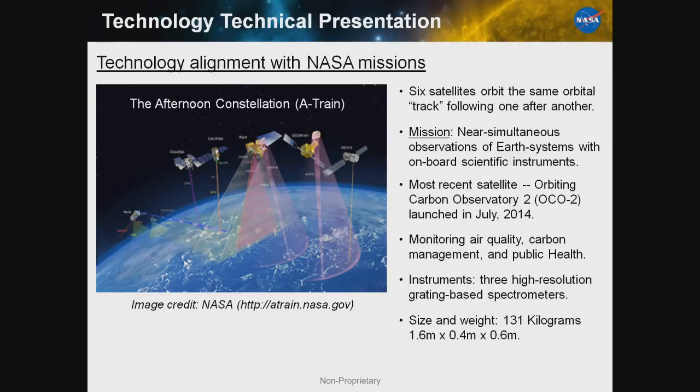Many of you may be familiar with this, but this is the Afternoon Constellation. It's a mission that's been going on for roughly a decade, where they're launching several satellites. Some have gone in and out of commission during this time. But it's an Earth-observing mission, where they're monitoring trace gases, temperature, and mineral identification, in synchronous orbit with the Earth, and they're continually monitoring it.